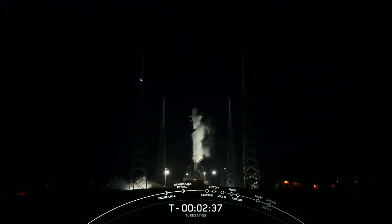Coming up on T-minus 2.5 minutes shortly. Everything continues to look good. We're still loading liquid oxygen on the second stage. Now, currently the range is green, the air and sea space, as well as the area around Complex 40, are clear for launch.